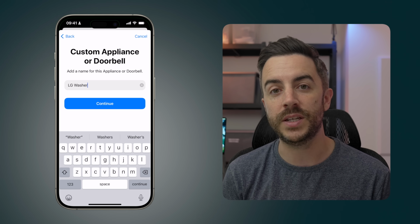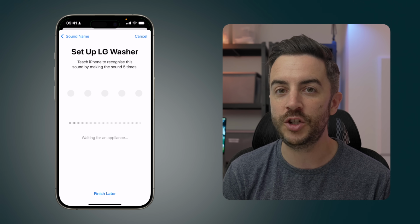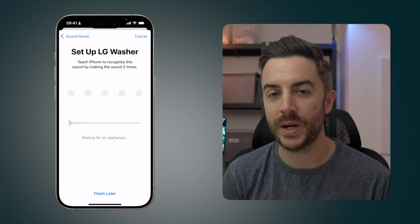So the way that I've used this in the past is I've recorded the sound that our washing machine makes when it finishes and then played that to my iPhone 5 times in order for it to be able to identify that sound. Once it's done, it uses machine learning to properly identify that sound, and it will then give me an alert every time that it hears it.